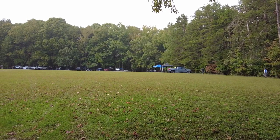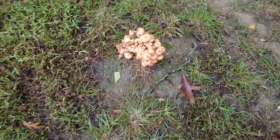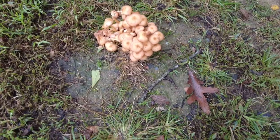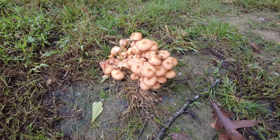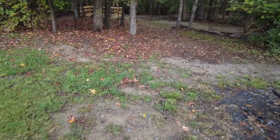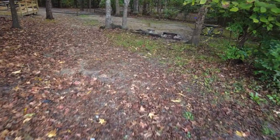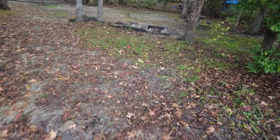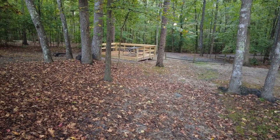Cool. The tents all back in the woods. Y'all check this out. Somebody stepped on it, but it's a bunch of little mushrooms. But the real reason I came over here is it's got tents back here. Tent City. So that's a tent spot. And then over there is a tent spot. And kind of scattered all throughout are little tent spots.